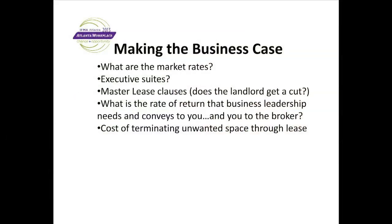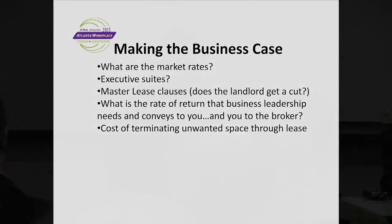You also need to look at your master lease clauses. Does your landlord get a cut of what you bring in? I think this is maybe a bigger issue if you're renting the space for more than what you're actually paying for it. A lot of leases have a clause saying that you have to give the landlord some percentage of that.